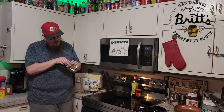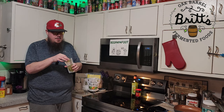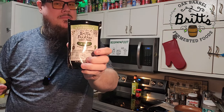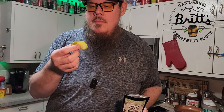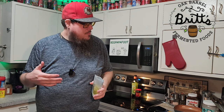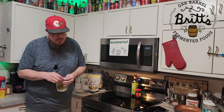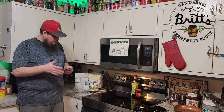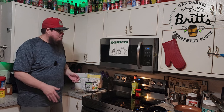So I am gonna try this. These are, I believe, just their normal snack pickles right there. So you can see there's nice slices in there. I put two in because I know they're gonna be good. So yeah, if you've never had a pickle that's not in vinegar, I've never had a pickle that wasn't made with vinegar. Wow. I'm blown away.